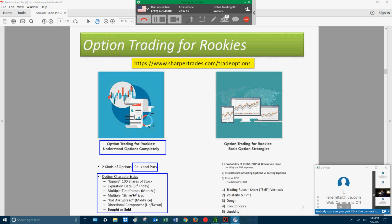Leverage, when they expire, time frames, strike prices, bid-ask spread, directional components, buying or selling them. If you're not familiar with that stuff, this is where you go to find it. After that, if you know that stuff already, we go to basic option strategies, and there's all this stuff there. POPs, verticals, iron condors, volatility, all this kind of good stuff. But start here if you don't know this stuff.